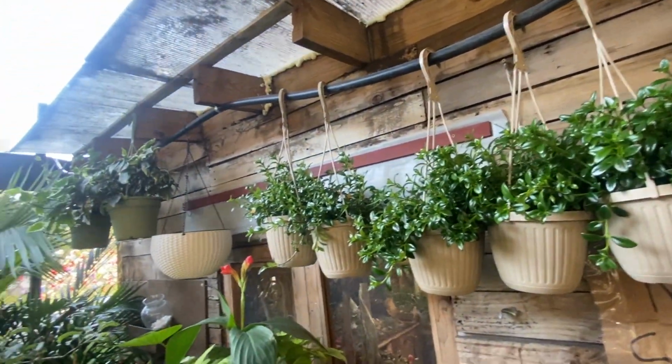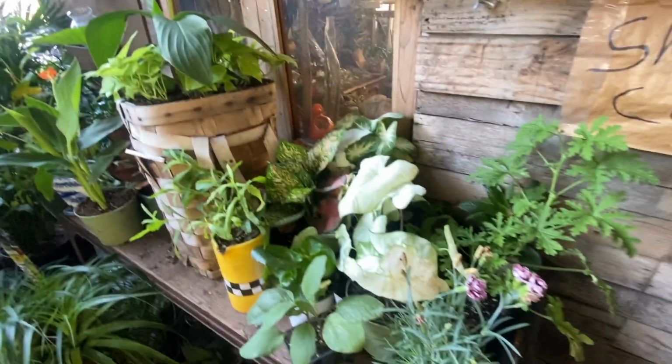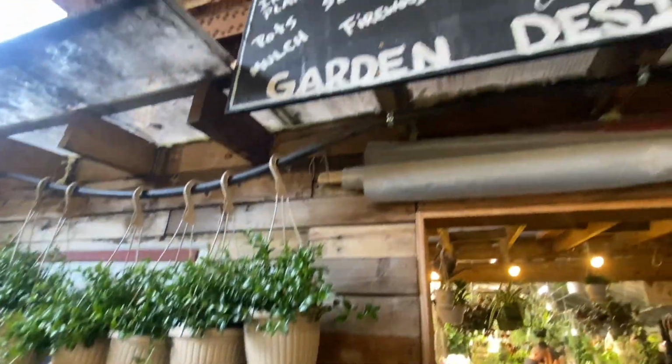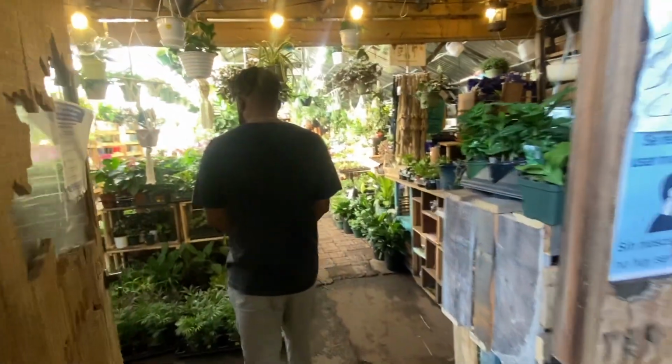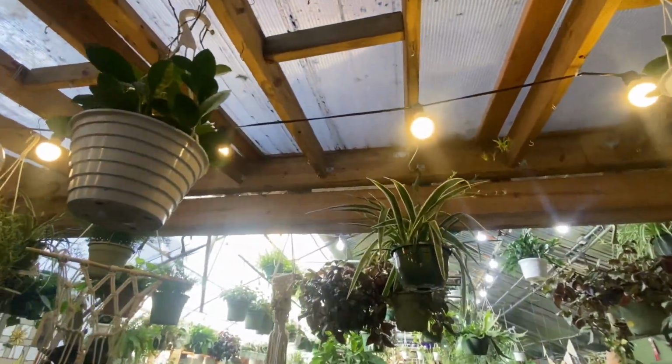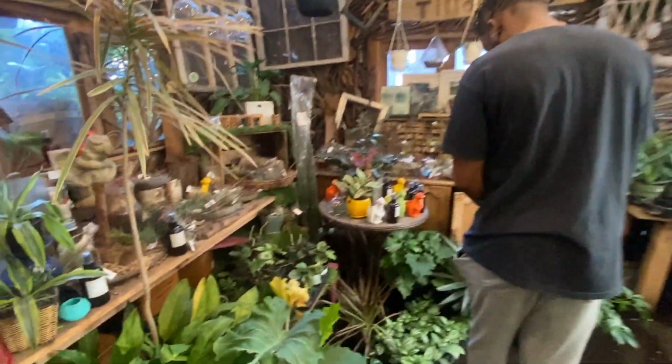Up here were some hanging baskets of goldfish plants and a couple more caladium and an ivy on a pole. So those plants were all in the outdoor section, and then they had this greenhouse that was inside of the garden center, and that housed most of their indoor house plants. So that's where we're in right now. You can see the roof of the greenhouse there.